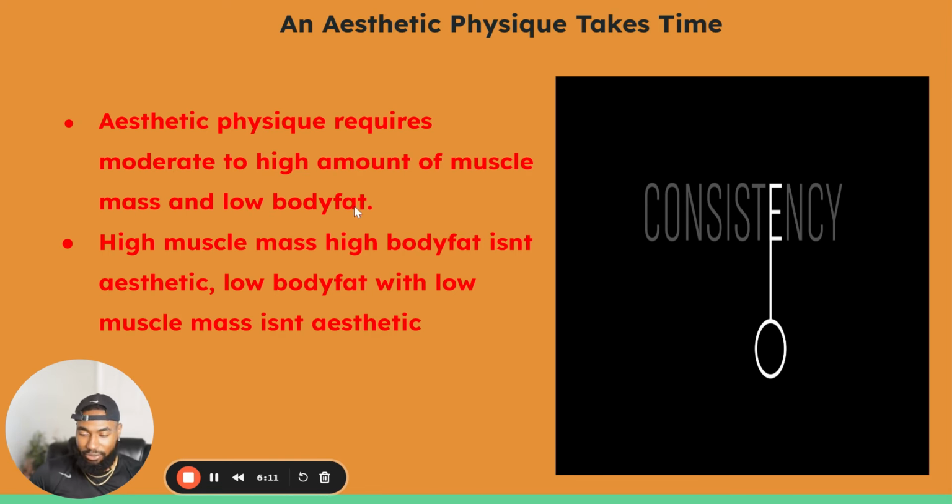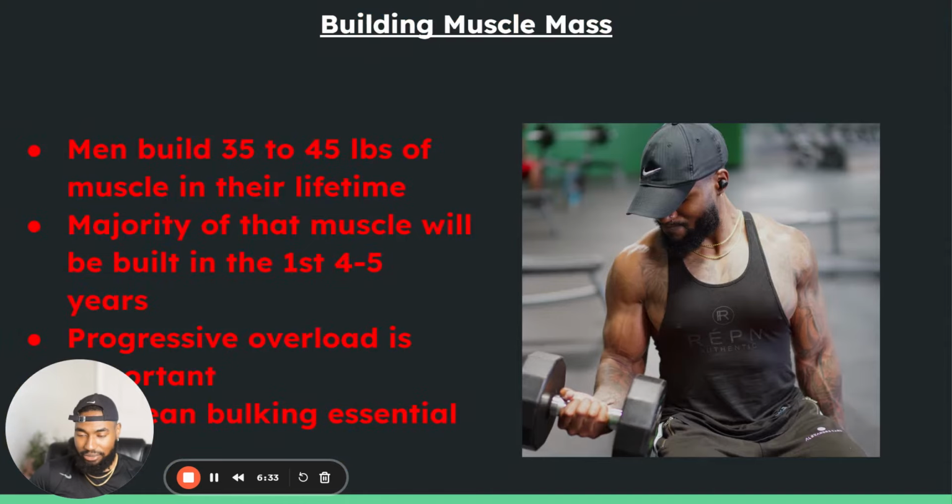Remember, aesthetic physique requires you to have a moderate to high amount of muscle and low body fat. What did I say? Moderate to high amount of muscle mass. All right, so that takes time. That's not going to happen in 1 day. It's not going to happen in 2 days. All right, you got to be consistent. High muscle mass, high body fat is an aesthetic. Low body fat, low muscle mass is an aesthetic. You need moderate to high muscle mass and low body fat to be aesthetic, guys. All right, so build the muscle mass.